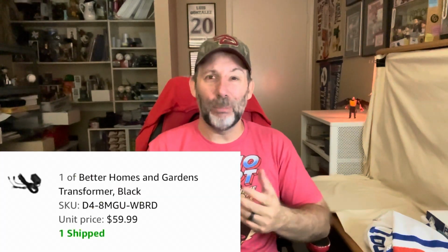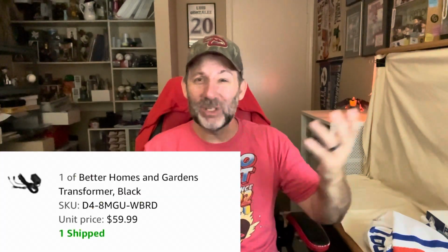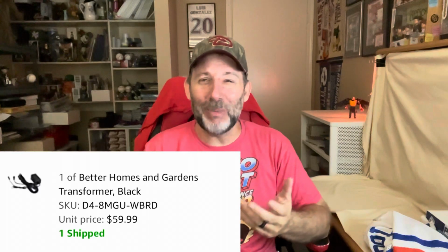This is a Better Homes and Gardens brand transformer. So I believe it's just like a little power connector for some items. I don't know. It was new in the package, scanned it, saw that there were actually none listed on Amazon. And that's always my favorite. If you can find an item that's probably a little bit older, there's no inventory, I guarantee you there's people out there looking for that. So you can price it a little bit higher than what most of the other ones had sold for.